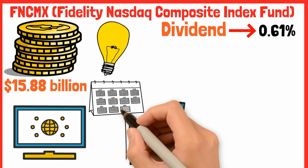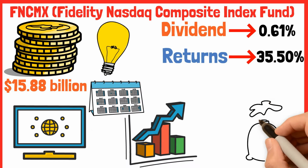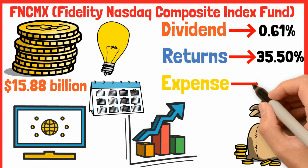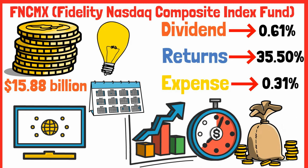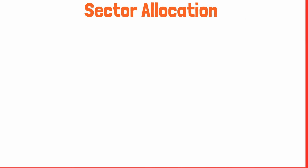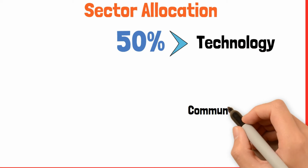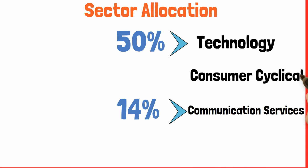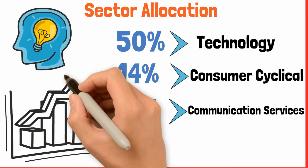Over the past year, the fund has delivered impressive returns of about 35.50%, while boasting a slightly higher expense ratio of 0.31%. Its strong historical performance may outweigh this cost for long-term investors. Regarding sector allocation, FNCMX channels a substantial portion of its holdings into the technology sector. It also allocates significant percentages to communication services and consumer cyclical. This emphasis on innovative and dynamic sectors reflects the fund's goal of capturing growth potential.